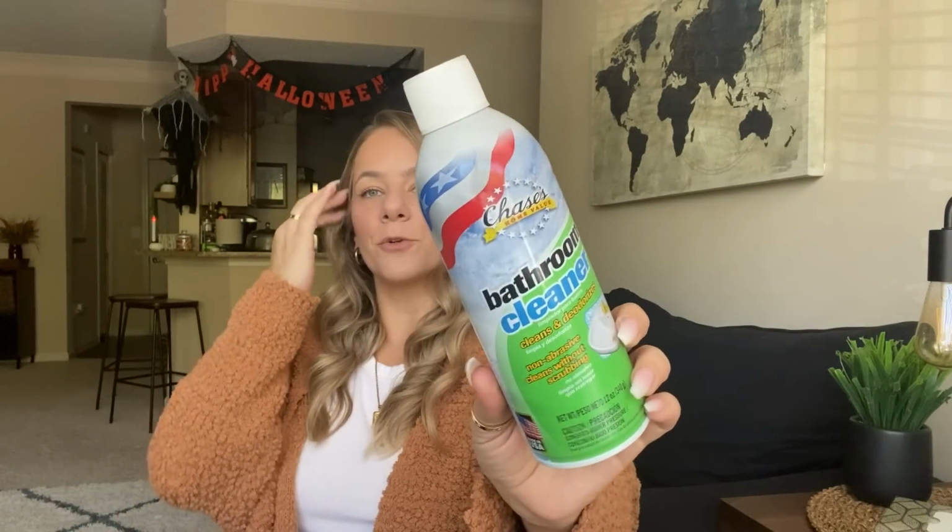Also picked up some bathroom cleaner. Always have to have bathroom cleaner. And then let's see, I got these wipes for in my car. I need to actually take them out there. They're all clear surface wipes. Love grabbing those. Oh, they had new air fresheners, y'all.